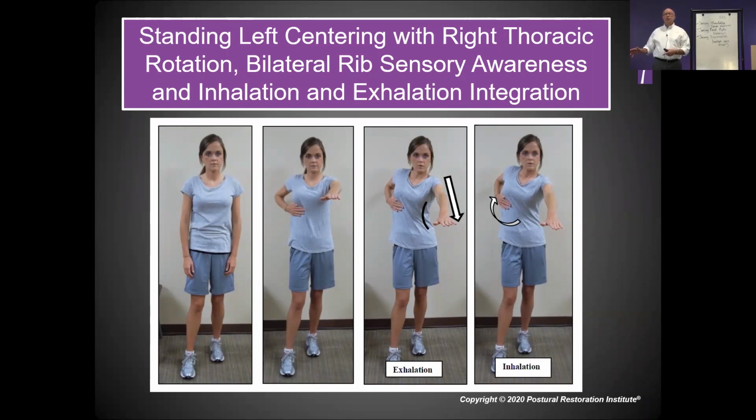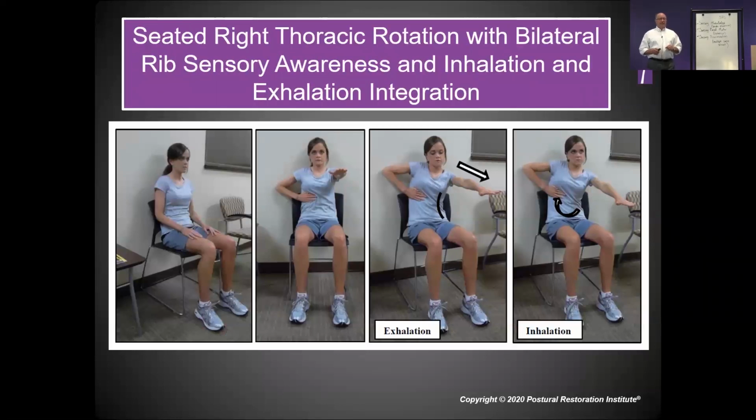And we can do that easily with a little multisensory integration with whatever else you decide to use, including a mouth splint or gloves, or I use tape and I use shoes, and you can do the same thing. The more sensory input that you supply that individual at that point, the more that individual is going to be able to handle it. The third one is called a seated right thoracic rotation with bilateral rib sensory awareness and inhalation. Again, for inhalation and exhalation integration. It's the same activity, she's just in a seated position.